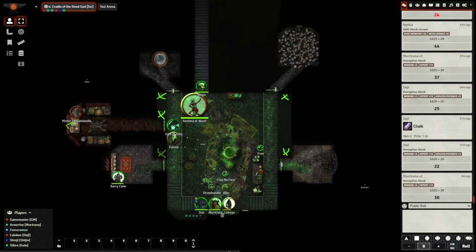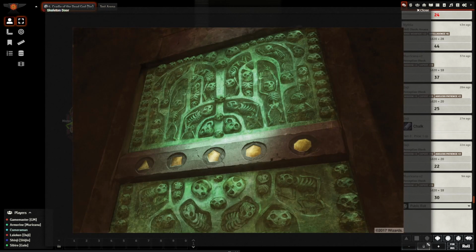Here is the door. Whenever that loads up, the brass plaques are all removed. From the skeleton homunculi that you have killed earlier, you have a triangle, a square, a hexagon, and an octagon. You do not have a pentagon.